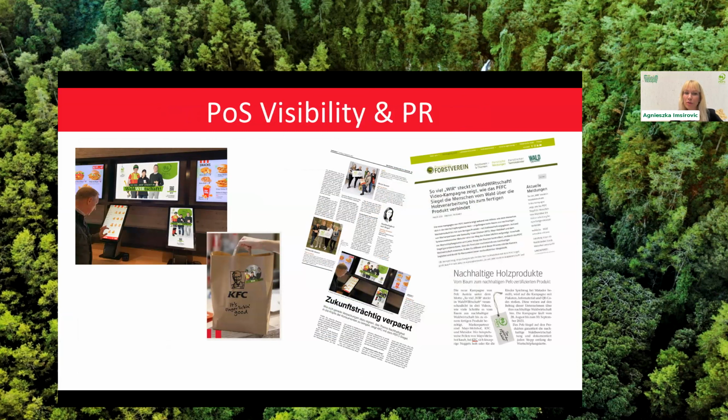But in addition to the communication campaign, we also included our restaurants in terms of sharing this information at our point of sale. You just see a few examples here from menu boards, also the kiosk screen. We had stickers on our takeaway bags where you could scan a QR code and find out more about the PEFC seal. And when we observed the consumer reactions, they were all very positive.